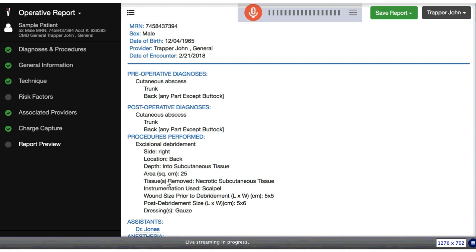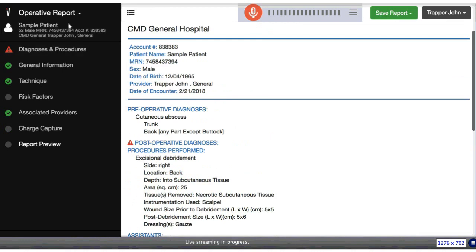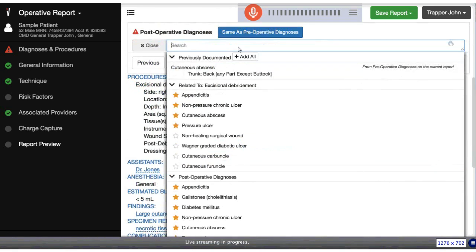So if this was something that I did commonly, let's say obviously my post-op may change, at that point I'm able to save this as a custom report for myself, which would then come up into my list so that I could recall this with that one click and then make my post-op, my findings, and the blood loss and things that change, make those changes. So that's really how we're addressing that and making that quicker, and how a physician would actually set this up.